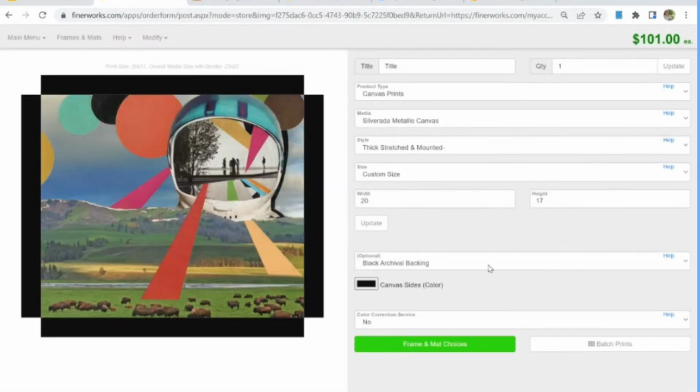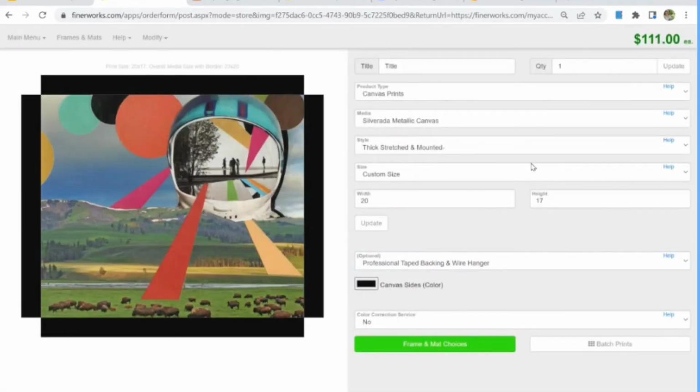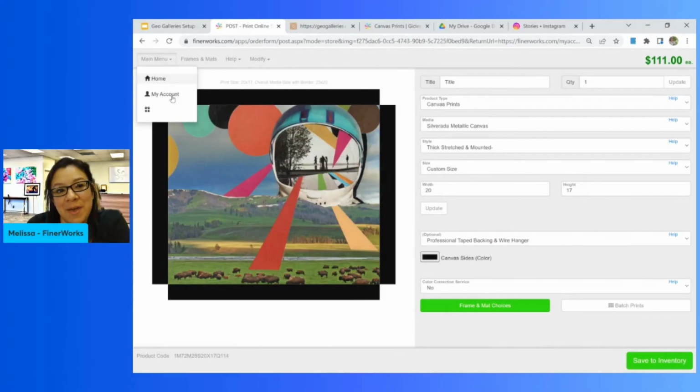So for me, I'm going to go ahead here and select that professional tape and wire hanger. And in the top right, as all of this is being built, you're going to see your price up here, going from 101 to 111. And again, it'll be sold at 3 times the amount once you hit save to inventory. This will be $333 for sale. Okay, so I'm not going to put this into inventory right now, so we don't go into this whole mess of me having to delete out of this person's account.